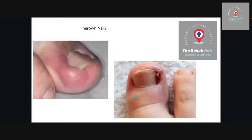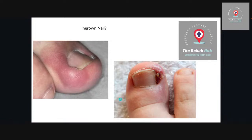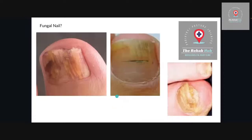Now, not everybody gets an ingrown toenail. So you can see here again, localized infections. I don't know if you can see my little movement going on the screen here. You can see that red, hot, swollen. We've got that kind of granulation tissue starting to build. So there's definitely something needing to get done with these. And usually your GP or the like would give you antibiotics, and that definitely isn't the solution to this.